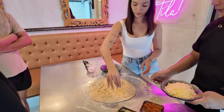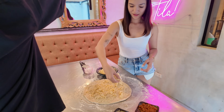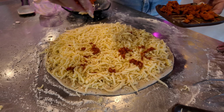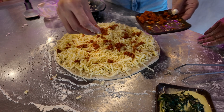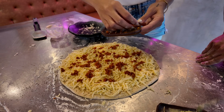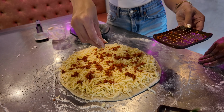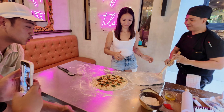Press and fold. Susunod po natin yung mozzarella cheese. Galing! Lahat po ito, chef? Yes. Yung ginagawa niyong pizza po is pizza bianca po. Bianca ala Pilipina po. Kaya siya may longganisa. Very good. Kahit huwag nang iluto yan, kuya, carry na yan. Pwede nang kainin.